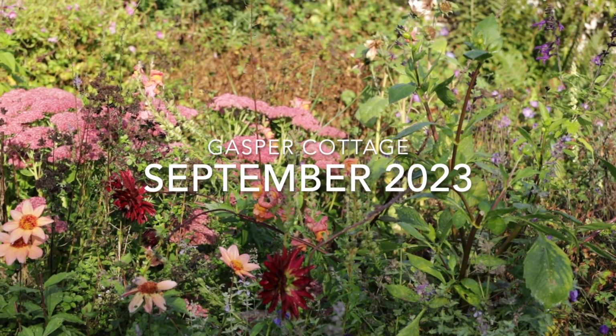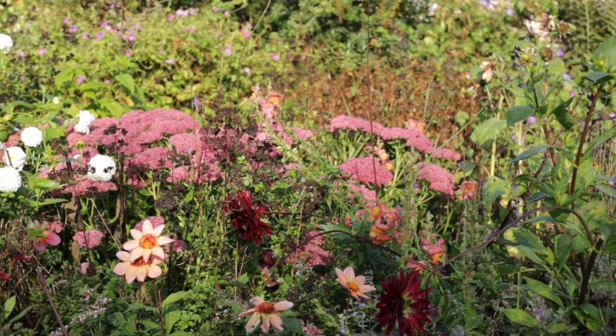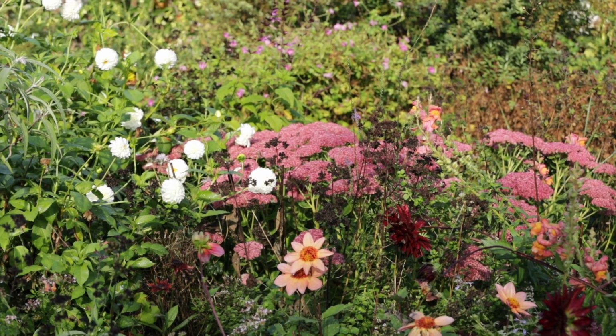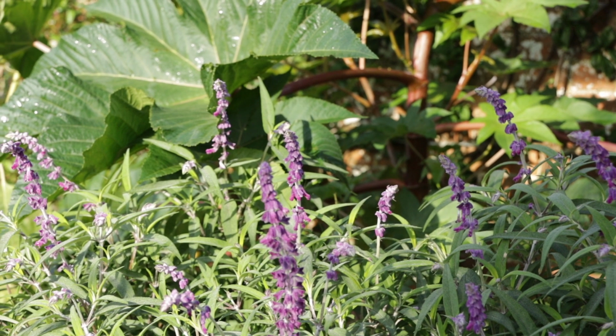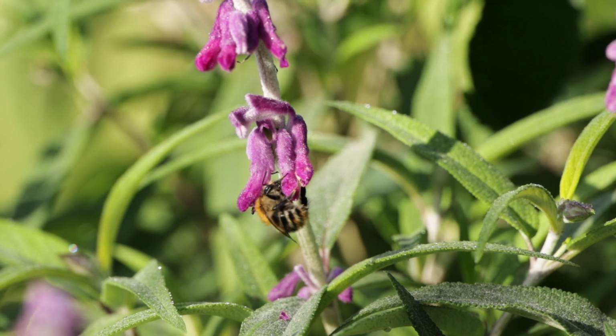September this year has been marked by some quite extraordinary weather. We've had an absolute blast of a late summer, which has been great. And through this big curved bed, the colours are evolving as those sedums develop. But this salvia at the end has been an absolute delight. It's looking fantastic in front of the foliage behind.